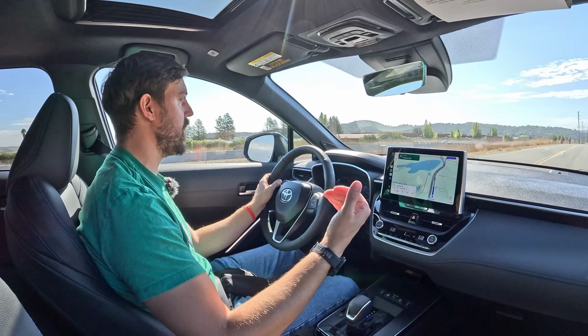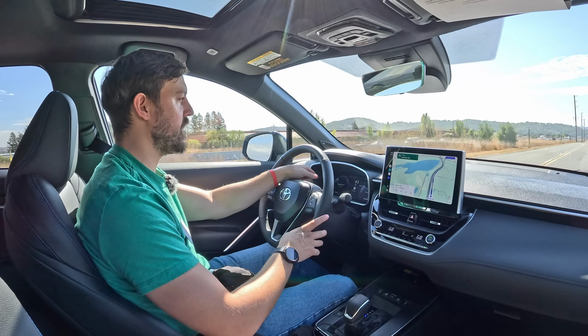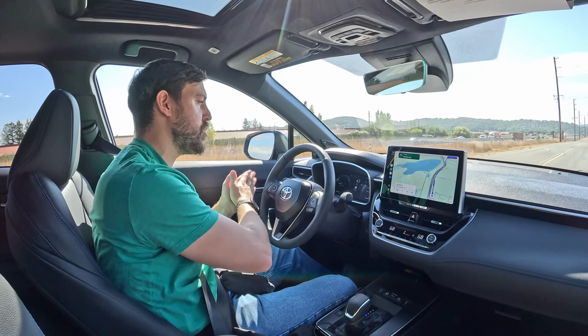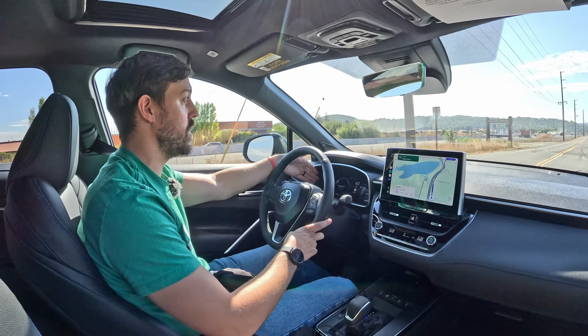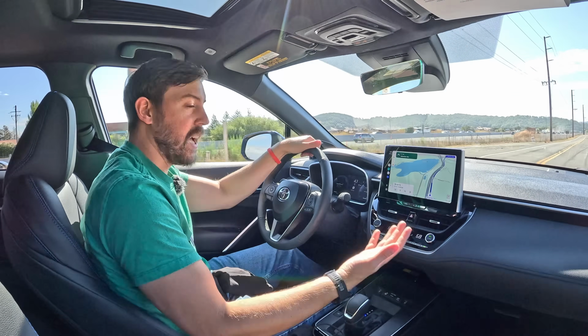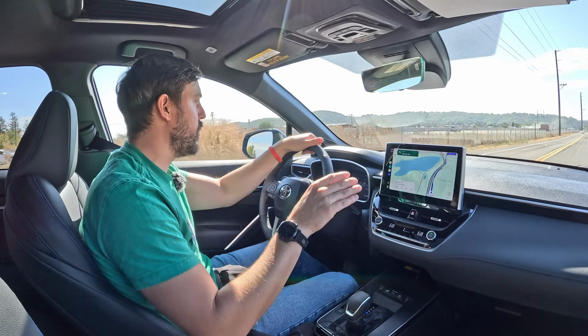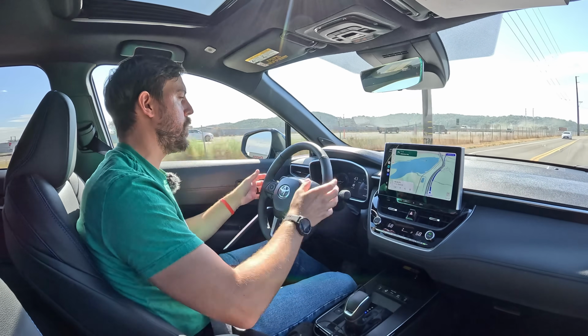But right now, I'm just coasting at 45. The engine's off. I'm in a hybrid. The little EV icon just went away, so the engine turned on. I didn't even notice it. So the engine on-off feature here is seamless. You won't even know if the engine is on or not unless you're looking, and then it turned off again. I just don't know when it's on or off, and that is beautiful. You're never interrupted by the engine bumping the car around.